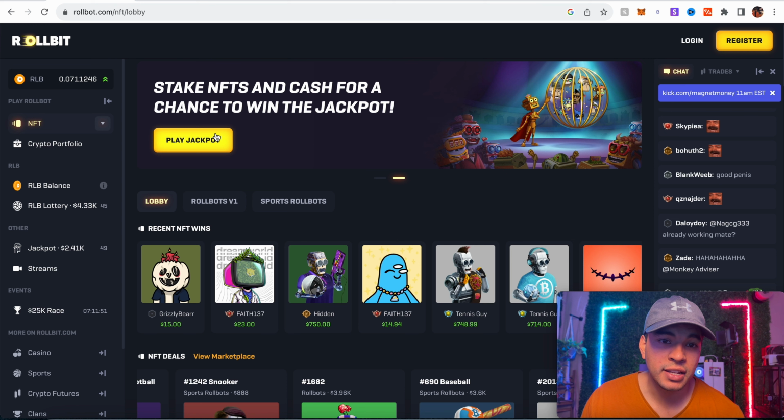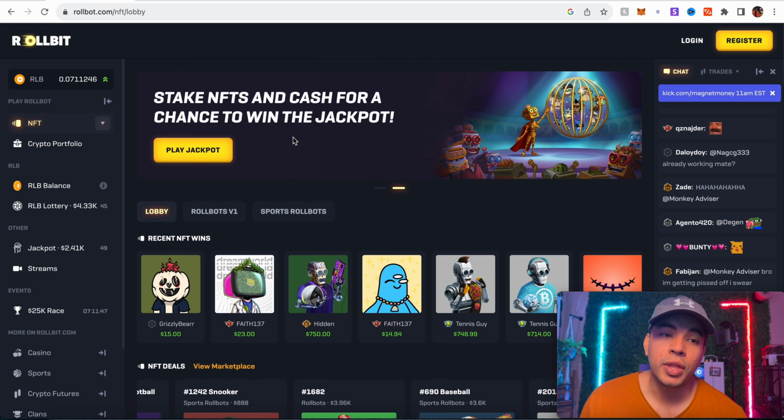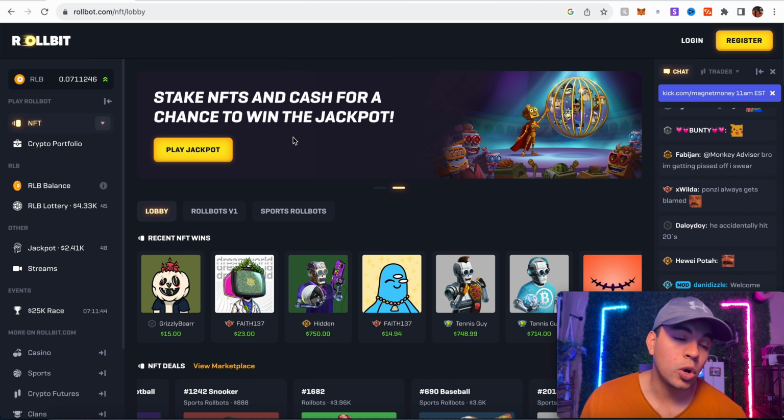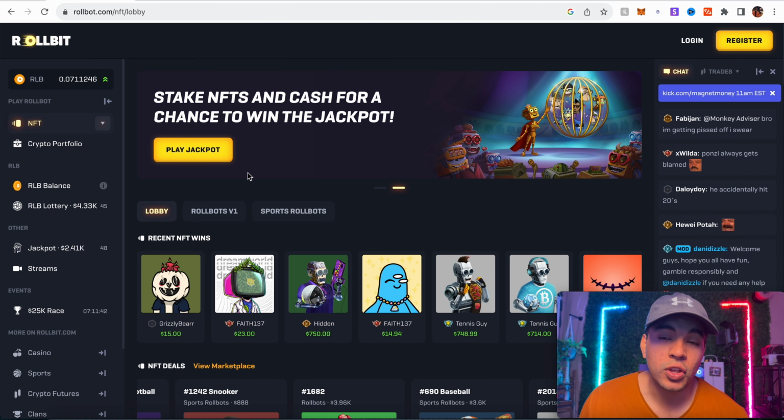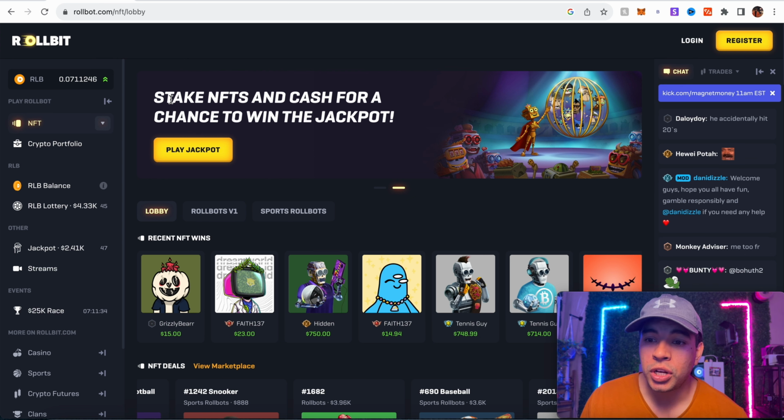So it says right here, stake NFTs and cash to win the jackpot, right? So if you stake your NFT, you then have a chance to win prizes, which again, going back, is a huge incentive as to why I think Rollbit's done such a great job of incorporating the average user onto their platform. But it's pretty straightforward. It's at the end of the day just a casino, staking, leveraging, betting. I mean, that's all it is.